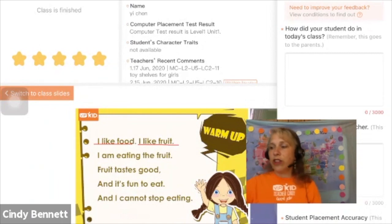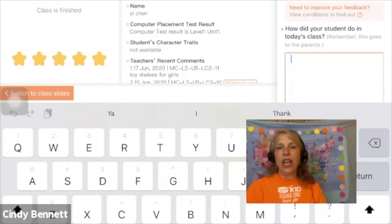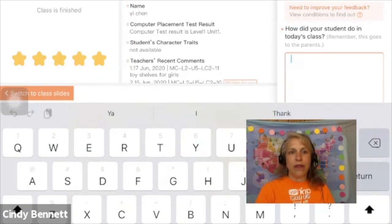So what you're going to do is type your feedback into the feedback, and then just make sure you press save. So that is that. So I'm going to press done, and every time you press done, you're going to come back to the lesson list. So then you have to press home again to get back to your feedbacks again. Okay, so this is how it is.